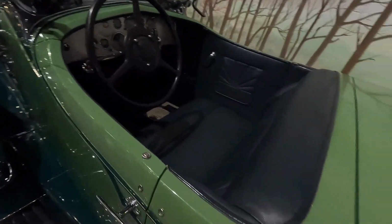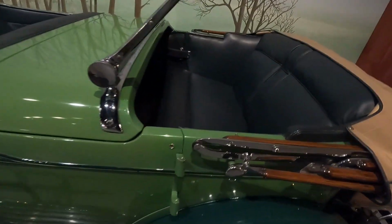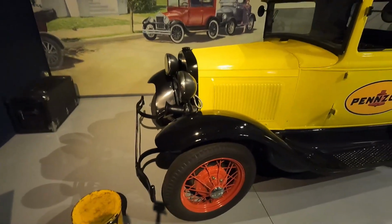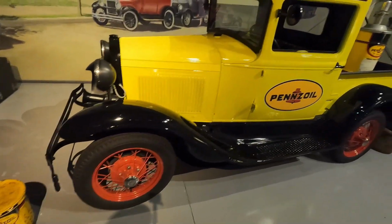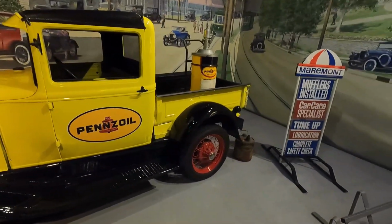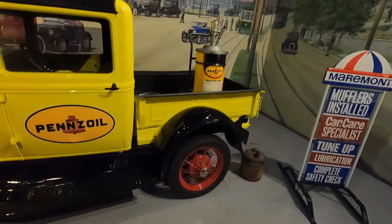Shot of the inside, and then a 1930 Model A Ford. I would suspect this was owned by the Pennzoil Company. Their oil delivery vehicle back then.